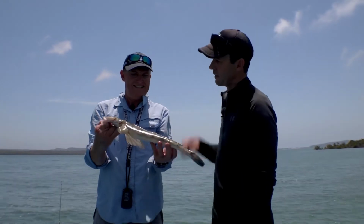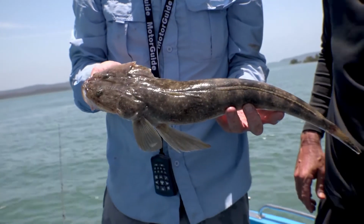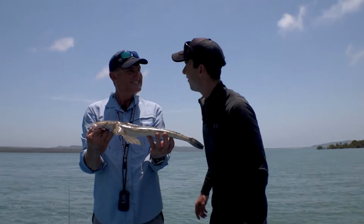Now, we're not going to take you home, mate. You're very lucky today, because we do like eating flathead. We'll get it back, and we'll go and try and catch another one. Absolutely.